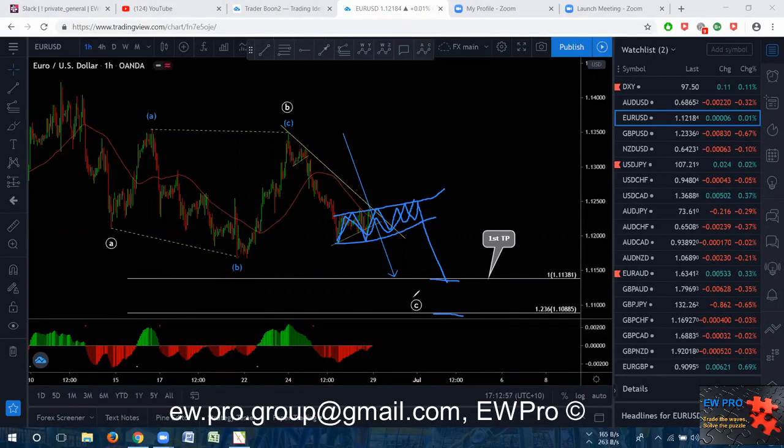Like I said, the wave C is already broken below the wave A, so it may be over, but looking at the price action, this is very choppy. So I am looking for more downside.